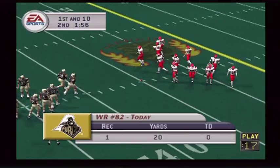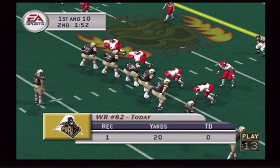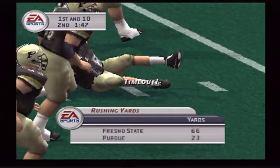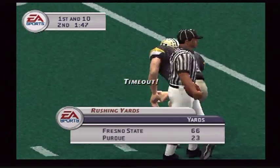It's first and 10, ball on their own 45. Purdue lines up in a shotgun set, and they hit him in the backfield. The Boilermakers are going to take a timeout, and they've got two remaining.